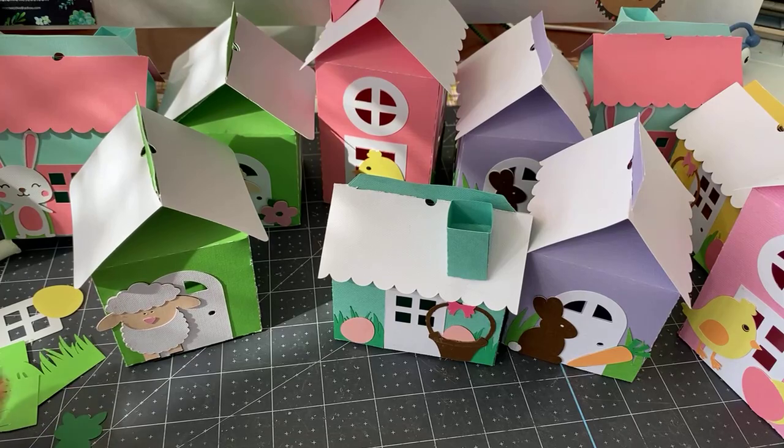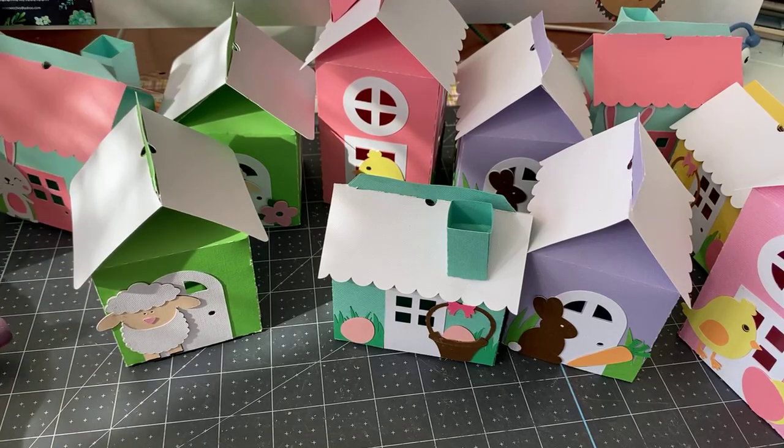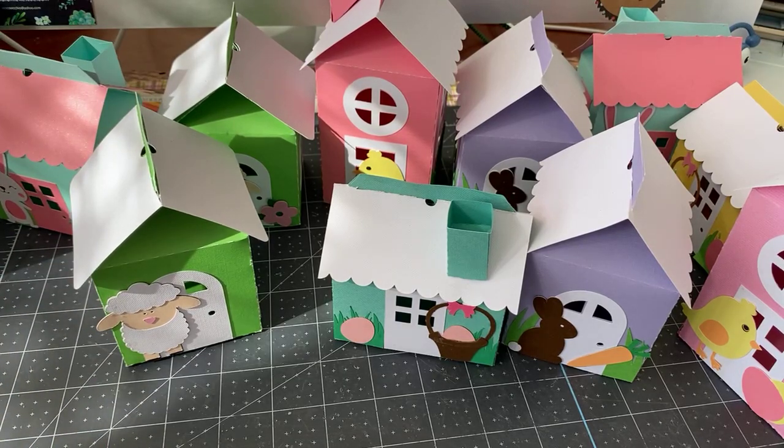I have a spinning wheel that was given to me many years ago, and I've never used it. I thought that I would learn.